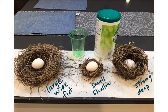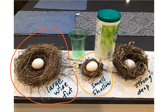If you can see, this nest here on the left is larger, it's wider from side to side, and it's also pretty flat, okay? And then, let's see, the nest here in the middle is definitely smaller. I can deduce or make an educated guess that a smaller bird created that nest, and the eggs would be smaller because there's not as much room in there. So I'm going to guess that's a smaller bird that created that nest.